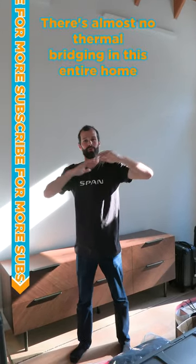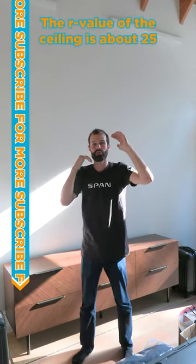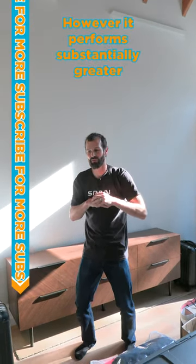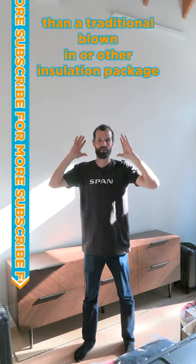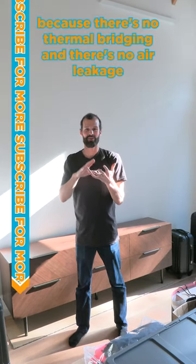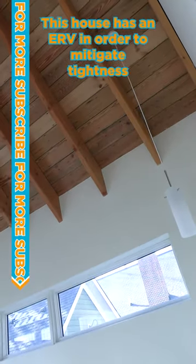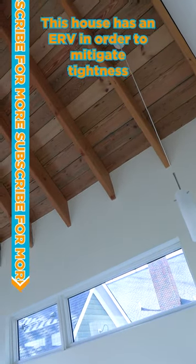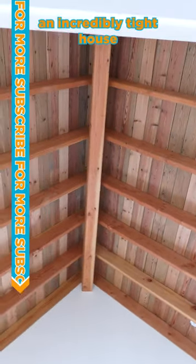There's almost no thermal bridging in this entire home. The R value of the ceiling is about 25. However, it performs substantially greater than a traditional blown-in or other insulation package because there's no thermal bridging and there's no air leakage. It's extremely tight. This house has an ERV in order to mitigate tightness and moisture concerns, mildew, mold, and things that come from an incredibly tight house.